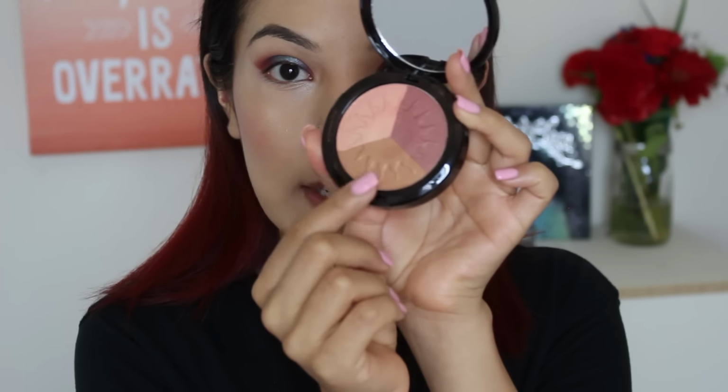Take a little bit of this bronzer color right here that we have down below, and I'm going to be using that to bronze up my forehead a little bit. I just want to add some warmth back in there.